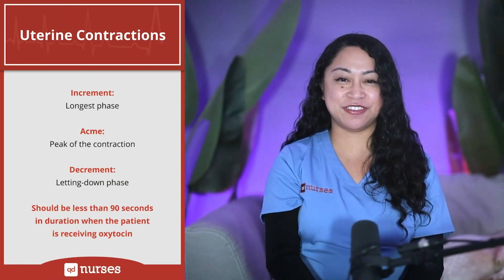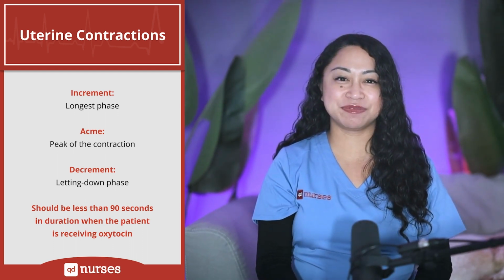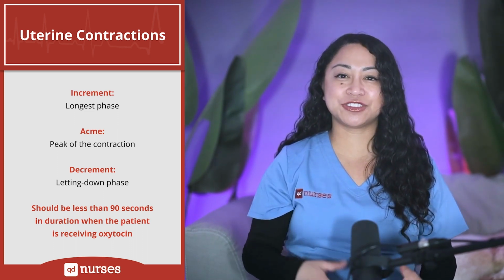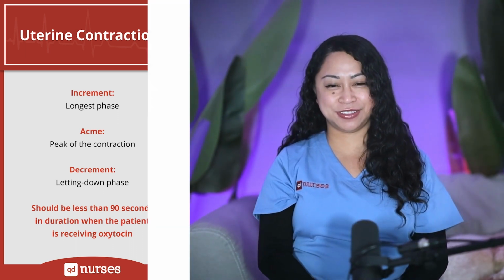So we're going to go on to the next flashcard, which is the uterine contractions flashcard. Increment is the longest phase. Acme is the peak of contraction. Decrement is the letting down phase. Uterine contraction should be less than 90 seconds in duration when the patient is receiving oxytocin.